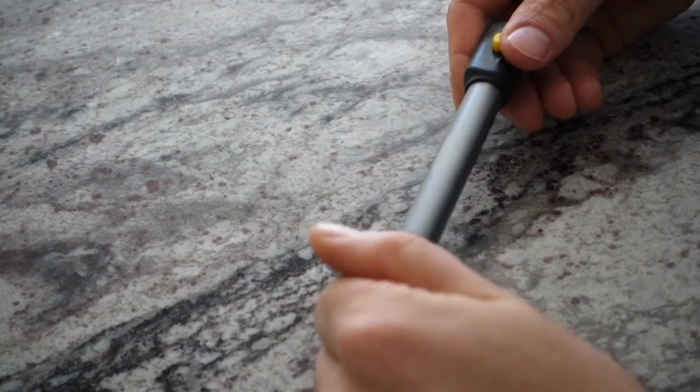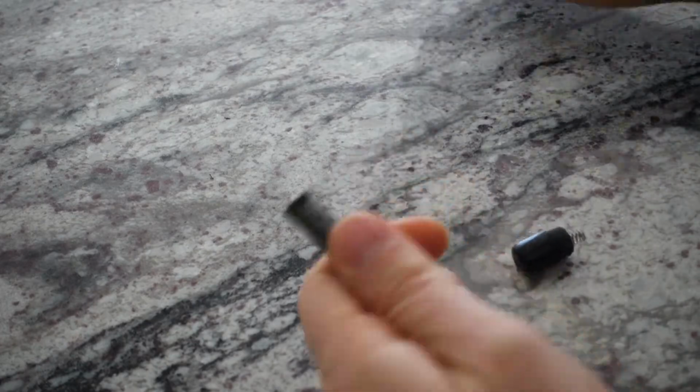I'm very against proprietary rechargeable batteries because inevitably after 2 years or 3 years, you're left with an item that you can't use anymore unless you can source an original battery. Something like this takes AAA batteries. If it sits on the shelf for a couple years, I just pop new batteries in and it's good to go.